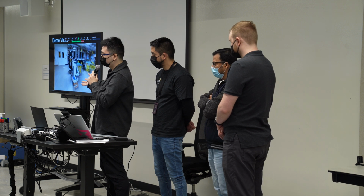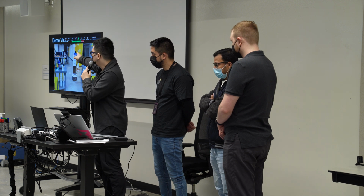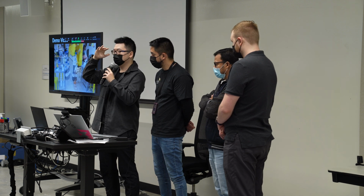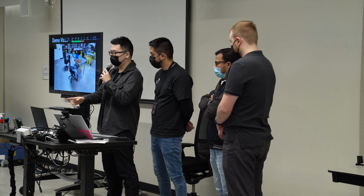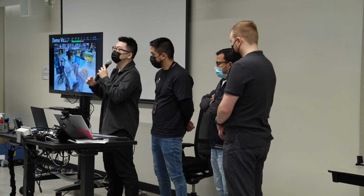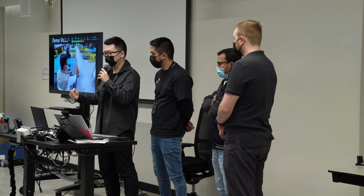Now Fetch is navigating to the benches. It uses visual SLAM with this little head camera on top that we added to the Fetch. And as you can see, there are markers all over the place. Those are used for recalibration to increase the accuracy of the navigation.